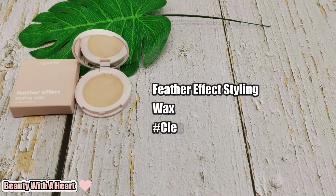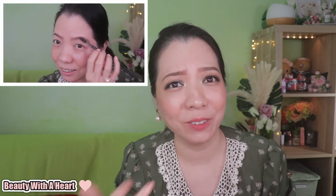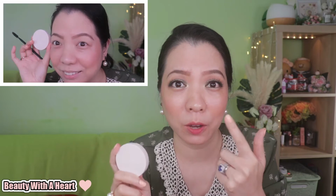I haven't used any styling wax before, like in this form, so this is the first one. Seriously, I can't tell what it does on my eyebrow, except that it feels waxy. It's just like adding a lamination layer over my eyebrow, that's all. I have very sparse eyebrows, so I can't see the feathery effect either. So I guess this may be suitable for those who have fuller eyebrows, not like mine.